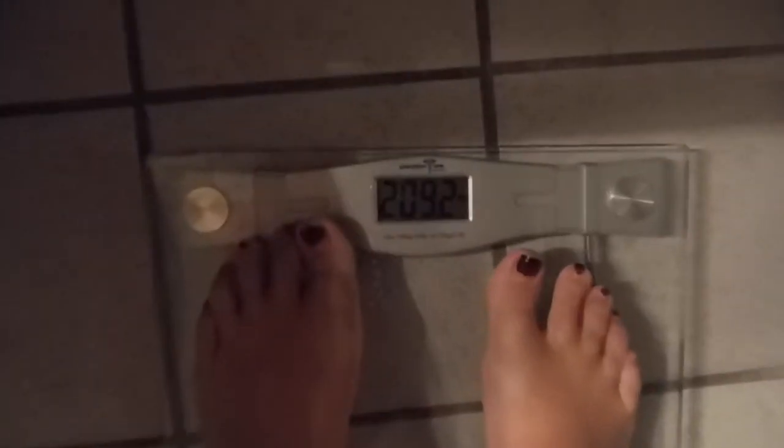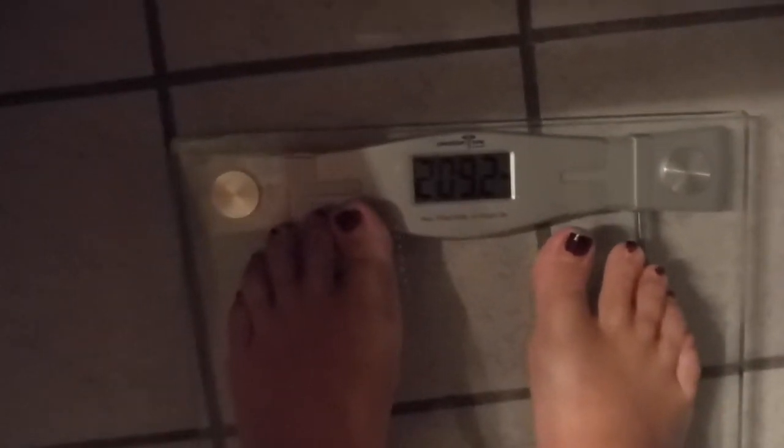Alright, time to weigh in. So I've been staying at the same weight. My body has been changing a lot, so that's really good. So I'm trying not to get freaked out by the weight, but it's been staying the same. So we will see. We will continue to watch.